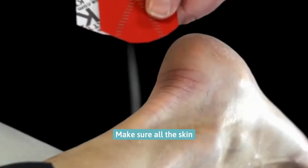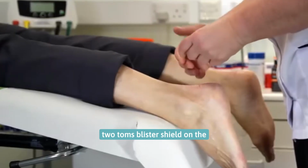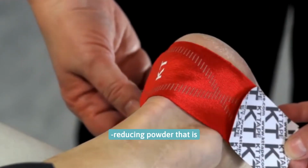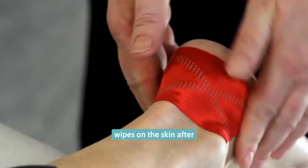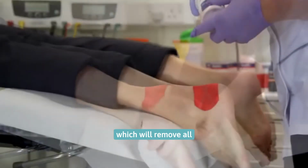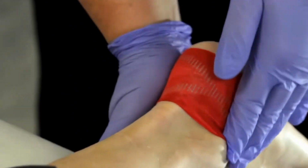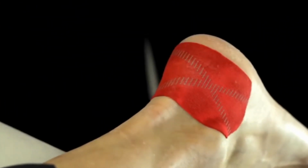Make sure all the skin of the foot is covered with a tape, or apply 2Toms blister shield on the tape and the skin afterwards. This product is fantastic, a friction-reducing powder that is not self-limiting. Always use the tack-away wipes on the skin after the removal of the tape, which will remove all the traces of the skin glue, because if it's left on, it also can cause blistering. All these products are light enough to carry in your backpack.